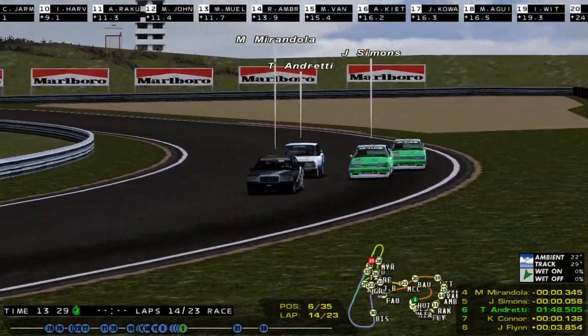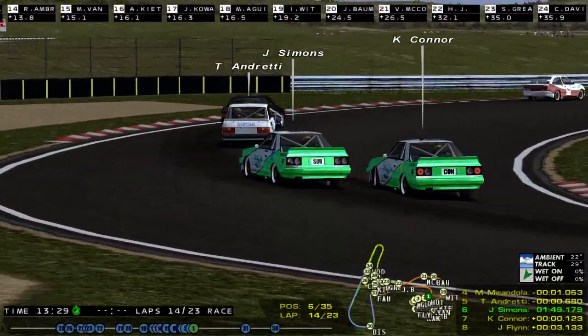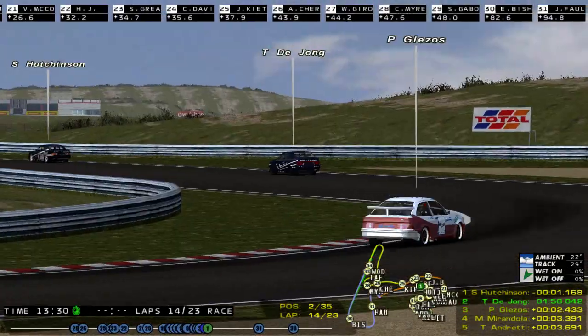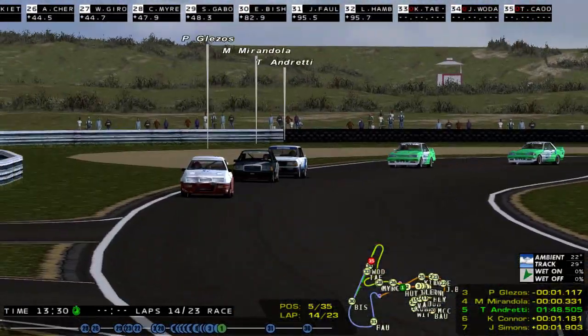There we go, Andretti now double overtake. And Simon's just losing positions now. Kyle Connor will pass him. Oh, Matteo... No, wait, no, my mistake. Yep, De Jong, I want to say he's catching Hutchinson now.